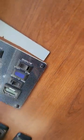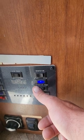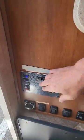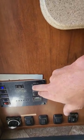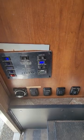If I want all that to work and the AC, and you're not hooked up at the site, you just come over here. You hit prime generator until that blue light comes on for about 4 seconds or so, maybe five, maybe six. And then just hit the start button and wait for it to start. Hold on. What's going on here? Let it go, and there it goes.